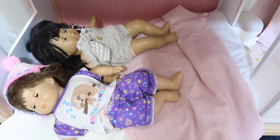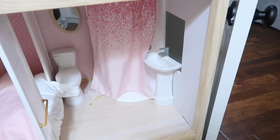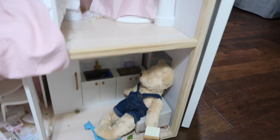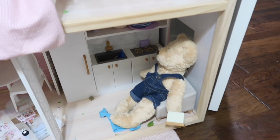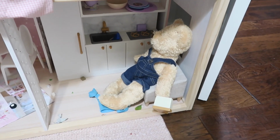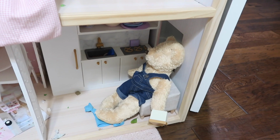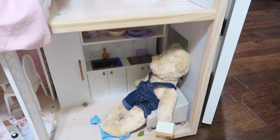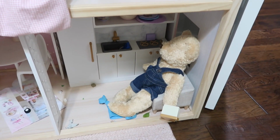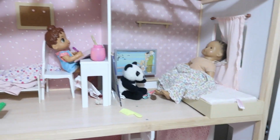Sophie put a big pillow in there to give them a big bed. And then no one's currently in the bathroom. And then down on the first floor, oh, somebody needs to clean their first floor a little bit. But Mr. Bear is just hanging out in the kitchen, holding a toy. Is he waiting for supper? No, he's holding a toy, just hanging out. Yeah, it is a blue toy. A bluey toy, okay. So that is the current baby update, what everybody's doing.